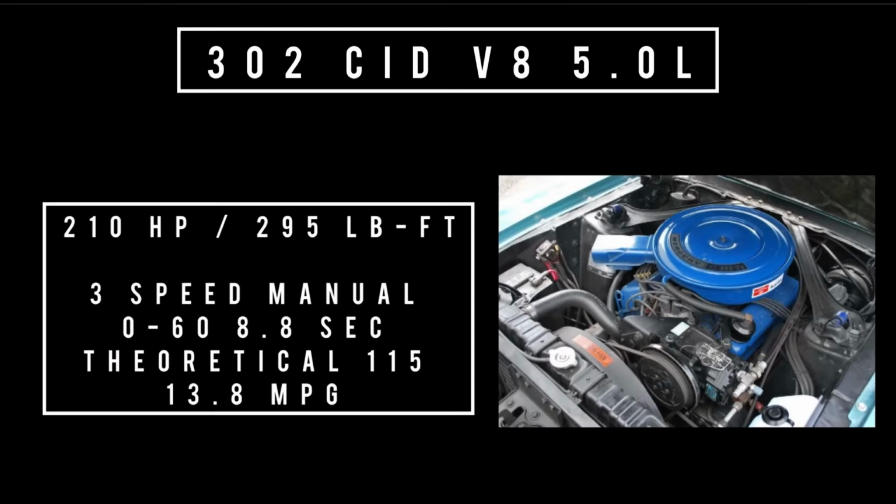Moving to the next engine, 302 cubic inch displacement V8, 5 liters. It's good for 210 horsepower, 295 pound-feet of torque. When mated to a 3-speed manual transmission, 0 to 60 could be had in 8.8 seconds. Theoretical top speed, 115 miles per hour, 13.8 miles to the gallon.